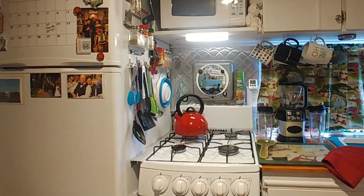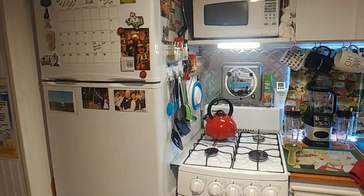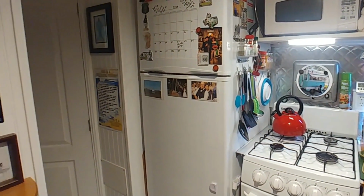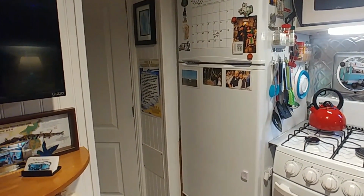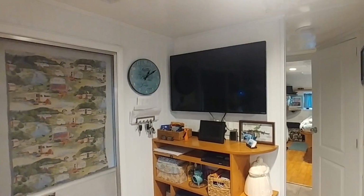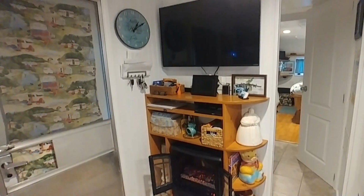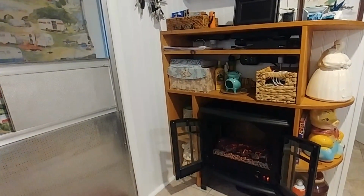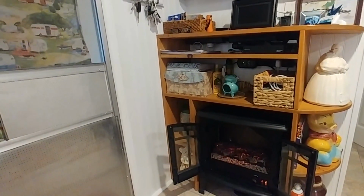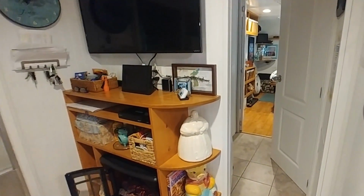Four-burner stove. Love my stove. Microwave. Full-size apartment-size refrigerator. Got the widescreen TV there with a little entertainment center here, an electric fireplace there. Love it. Let's go down through the hallway.